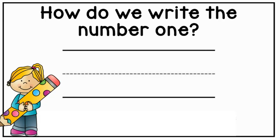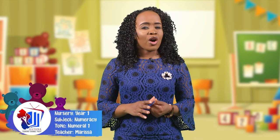Listen carefully. Numeral one is like a stick, a straight line down that's very quick. Say after me. Numeral one is like a stick, a straight line down that's very quick. Now you say it. Now let's spell the word one together.